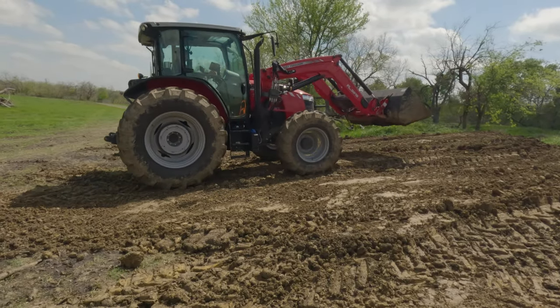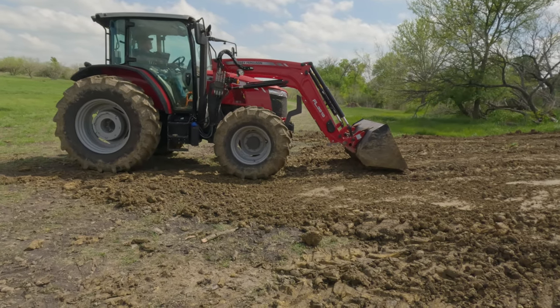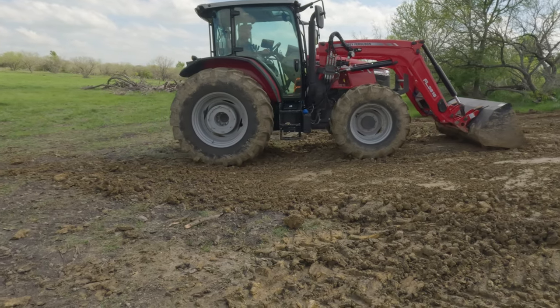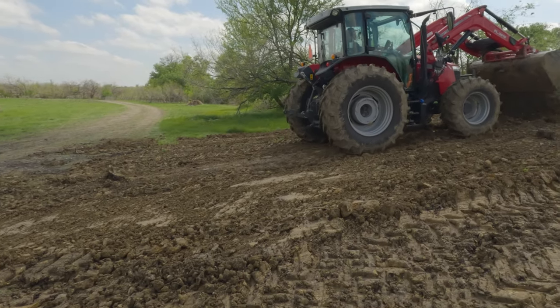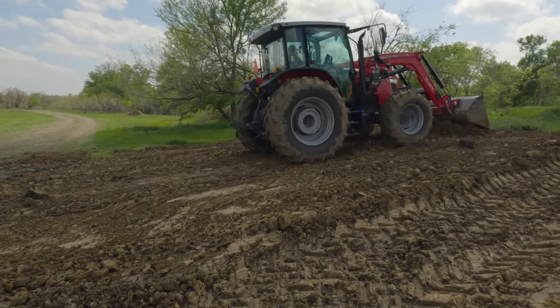Very, very good tractor. It is a Dyna-4 transmission. I believe it's a 4-cylinder diesel engine. It is 110 horsepower, so it does use DEF fluid. But this tractor is strong, gets a lot of work done really quick, very heavy tractor.